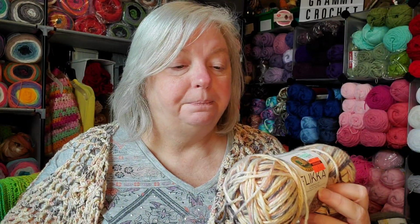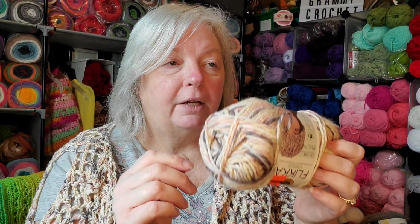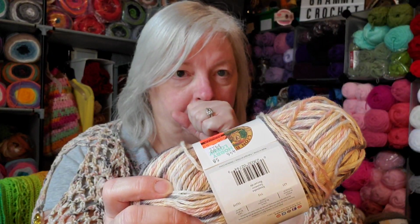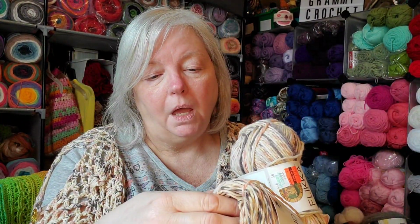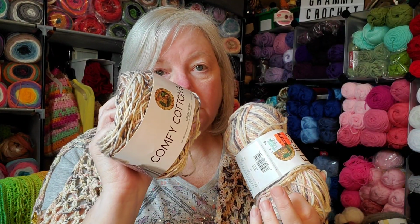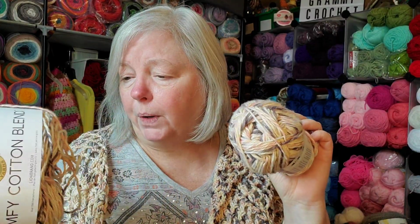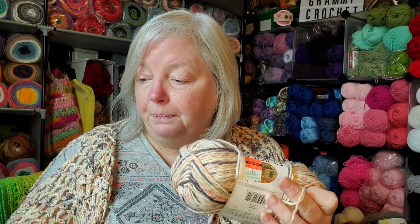Flicka is sold under the name Flicka if you buy it from Hobby Lobby, and if you buy it from Michael's, it has 196 meters or yards. This is like double, almost. If you buy it at Lion Brand, they call it Comfy Cotton. I don't know that I've seen Flicka on their website. And if you buy it at Walmart, it's called Comfy Cotton. But I do believe it is the exact same yarn.